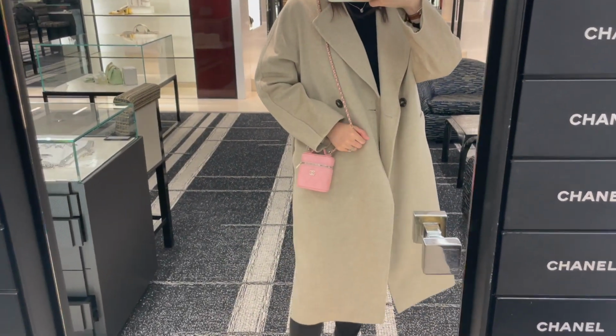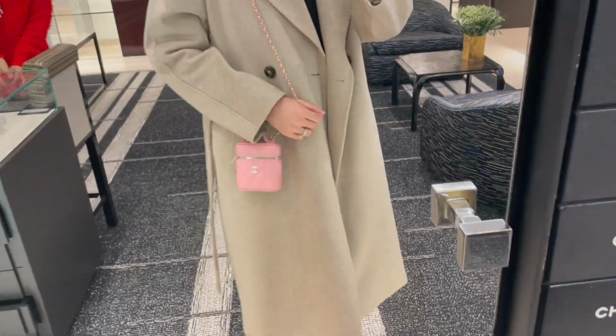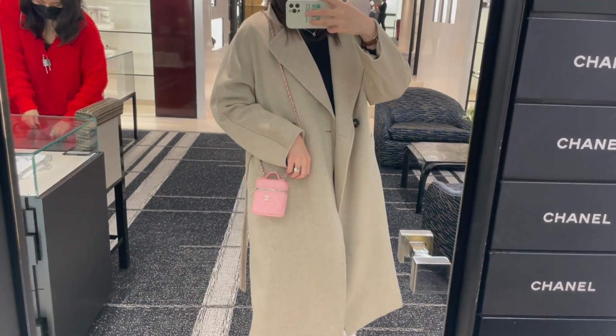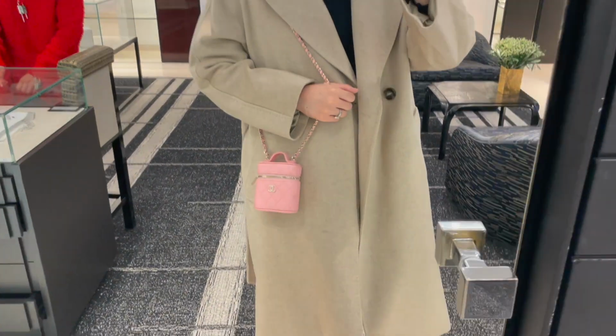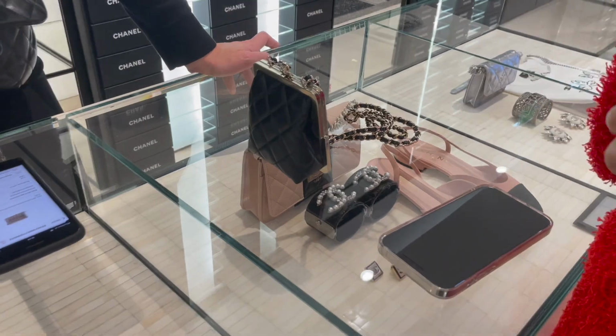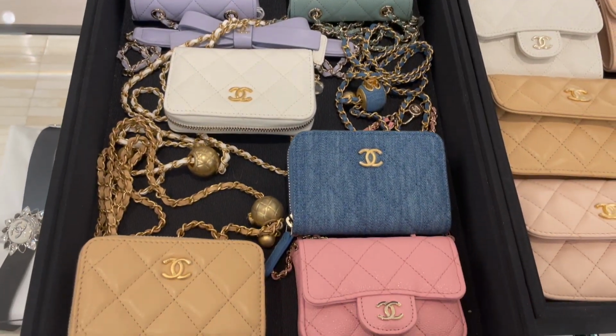Since this is the cruise and spring-summer collection, all of the colors are super light and super fresh. For example, the avocado green and also this gorgeous pink color are both very cute. But because the size of the bag is so small, you cannot fit anything except for maybe a credit card and lipstick. It seems that mini bags, especially the clutch on chain, is still very trendy.